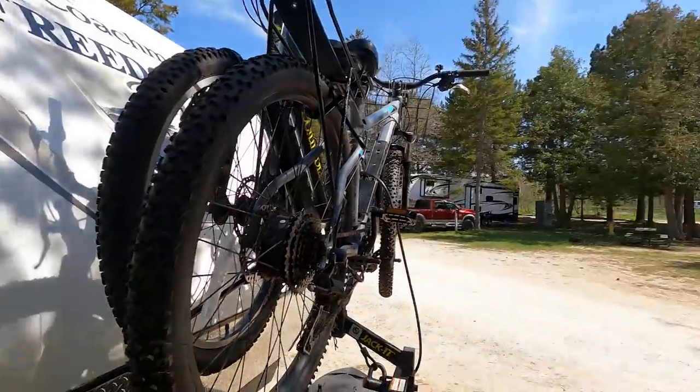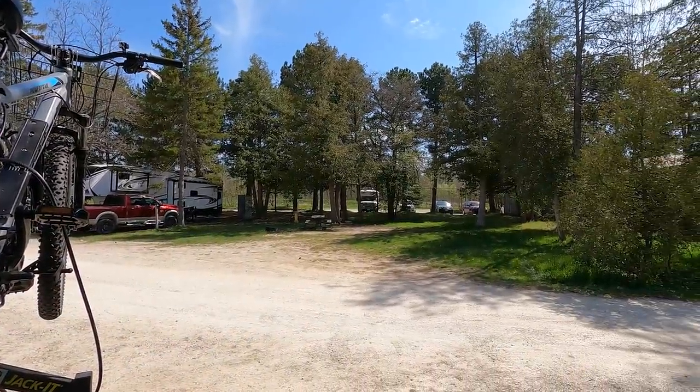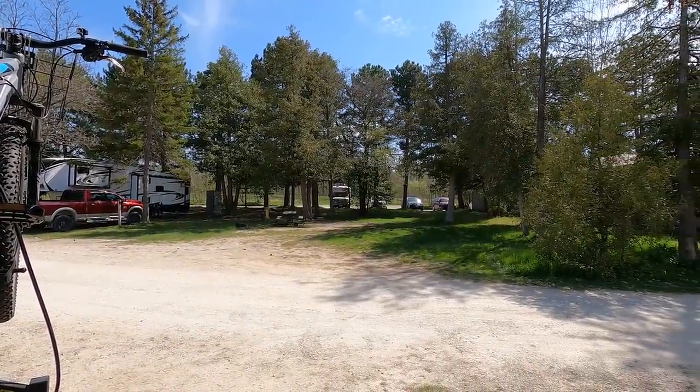So a very strange thing about this park is that we have a waterfront site. So you'd think we'd be as far away from the road as you can be. But that's not the case. The road's just right over there, about 80 meters away.